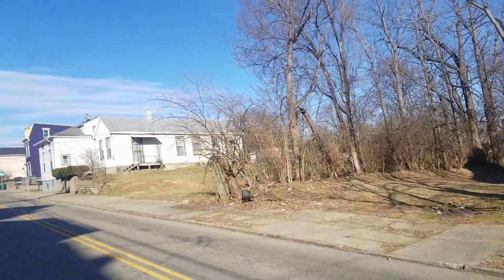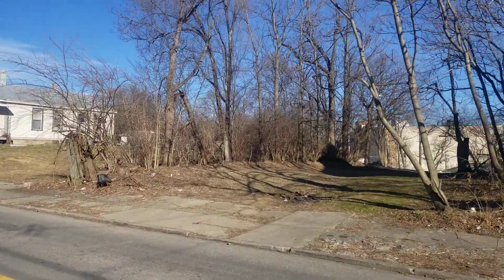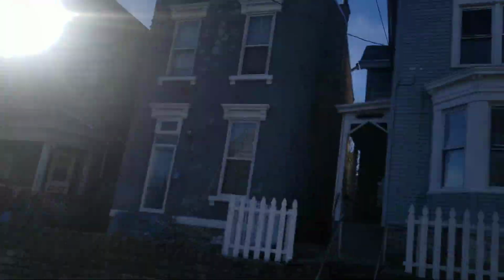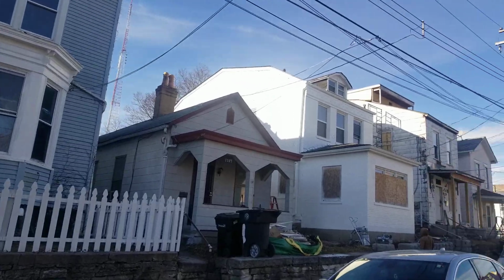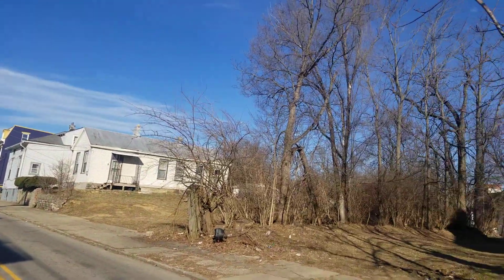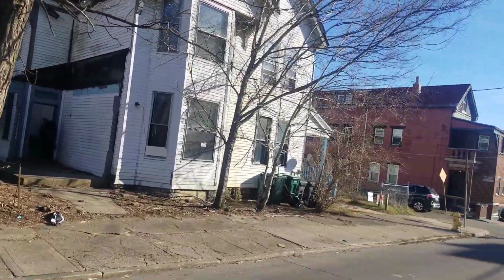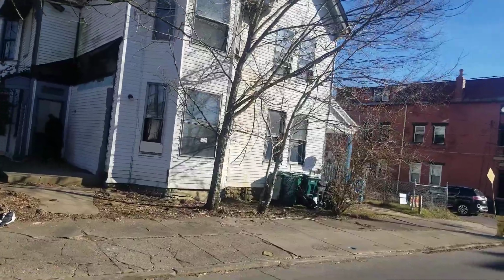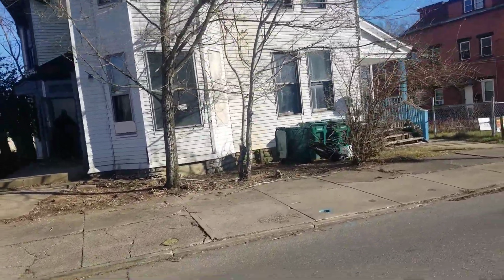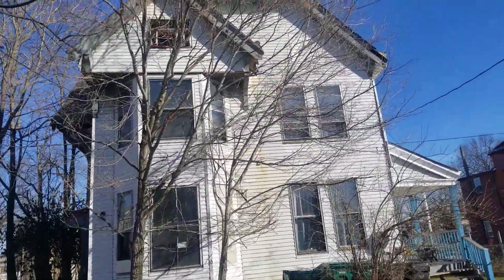I've never been in this neighborhood. It's really close to downtown and all the freeways. But looking at the streets, you can still see a lot of abandoned buildings, which you can think of as a good sign or a bad sign. Good sign that you can probably get good deals, and when it's fixed, it's going to be a good neighborhood. This house is a triplex.